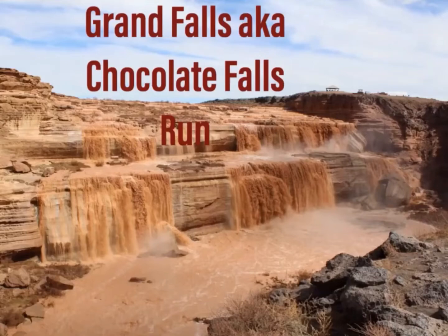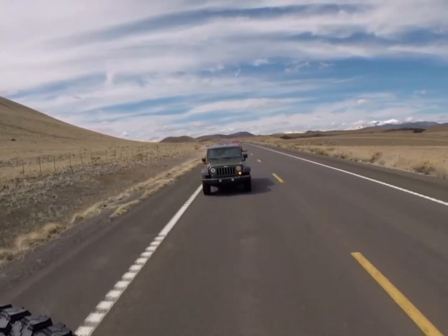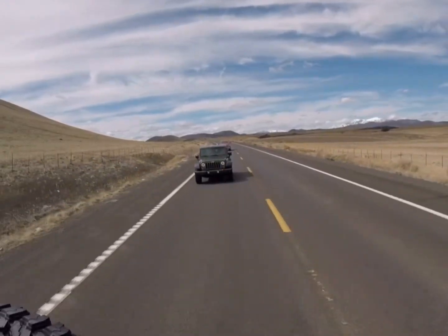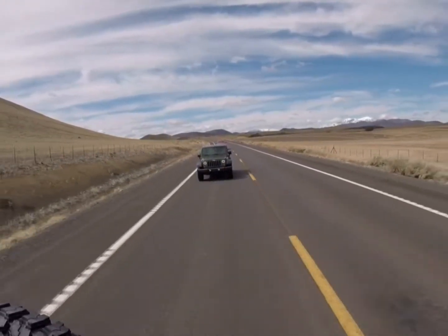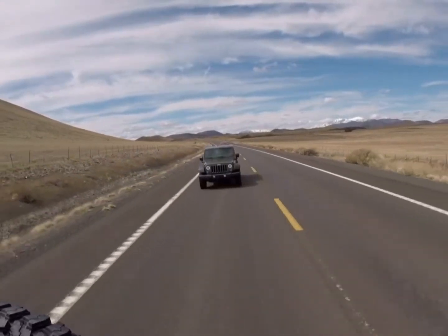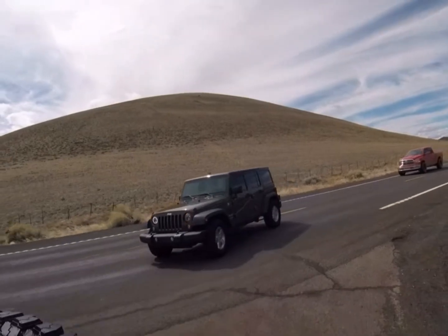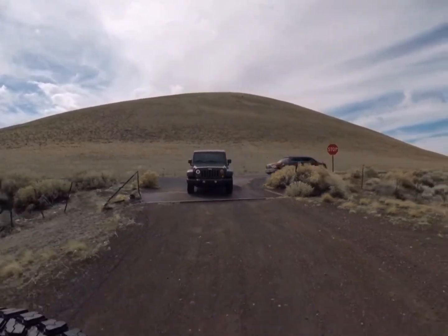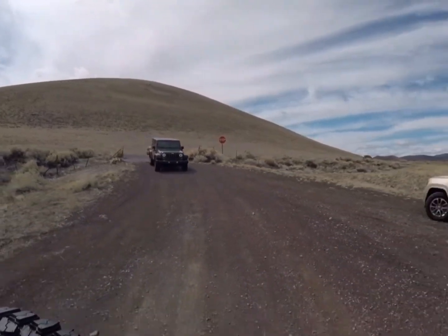We put this run together to check out Brian's new Jeep and to get it into some dirt. Chocolate Falls is up just about 30 miles east of Flagstaff. It's actually on the Indian reservation up there. Once we hit the turnoff that'll take us down to the falls, we really got a surprise.